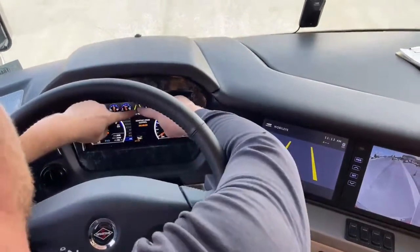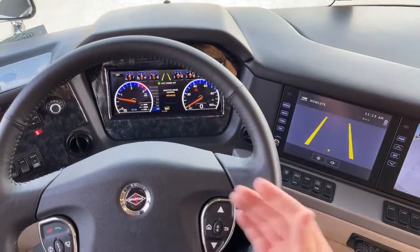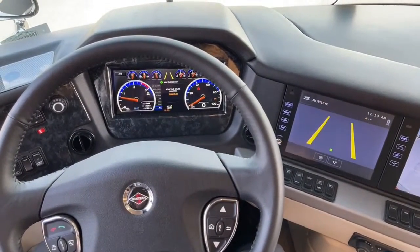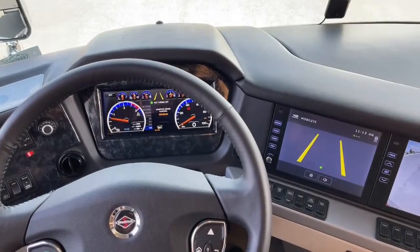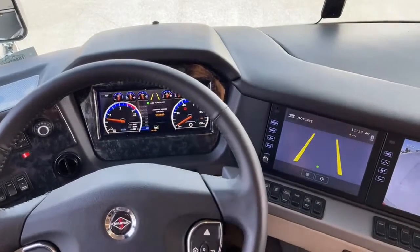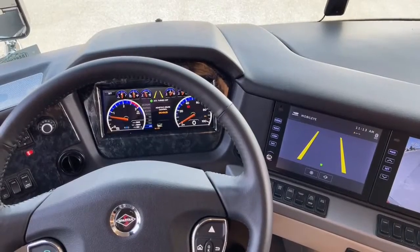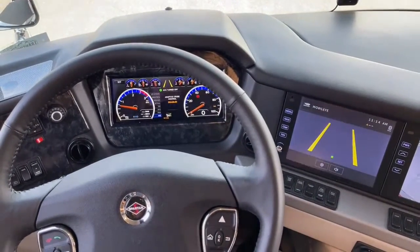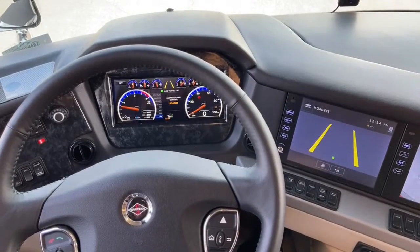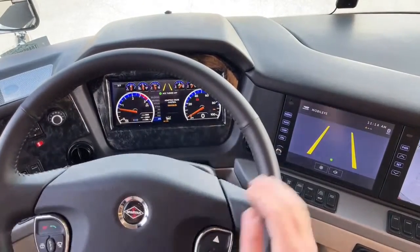So another thing is right here, we've got these two little yellow lines. That's going to be our Mobileye. Now those two lines are supposed to simulate the lines on the road. So you'll get an audible warning if you start drifting over either line. It'll also show you how far ahead the car in front of you is and how fast they're going, which is used in conjunction with the OnGuard collision mitigation system, which is your adaptive cruise control. So really cool dash.